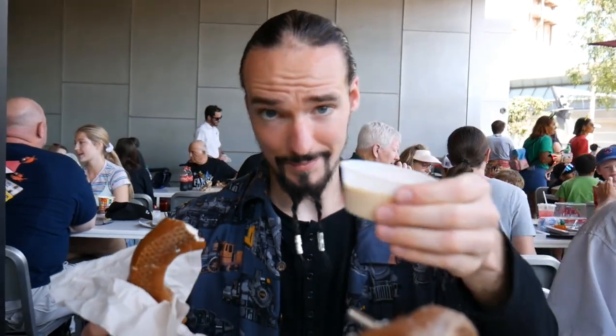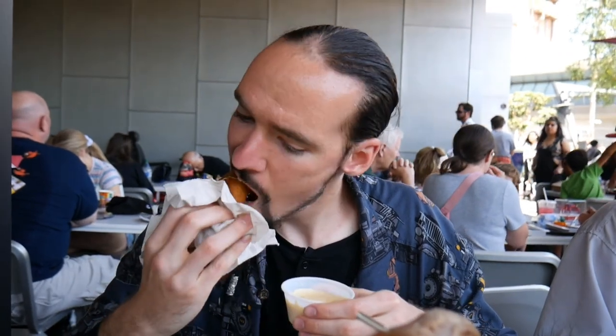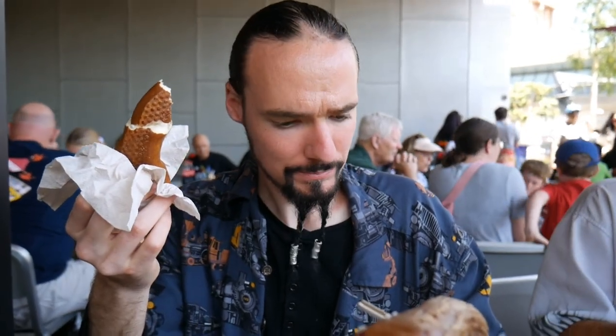Now with me, I like beer cheese. Just like last year's, it's very good. Beer cheese is not too bad. I'm 5 out of 5 on this pretzel from all the pretzels we tried. This one's the best. Really good. You can get it at Pim's Test Kitchen. So far, this one's the best. Yummy in the tummy.